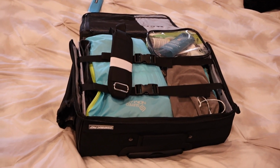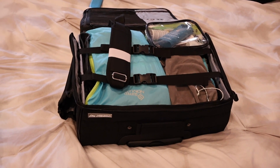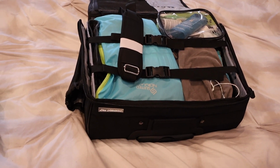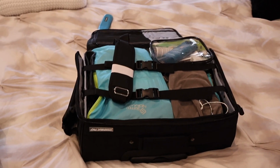So I'm going to close this up and then show how it looks with the handle extended, wheel it around a little bit, put the handle on here, and give you my final thoughts. So stay tuned. I'll be back.